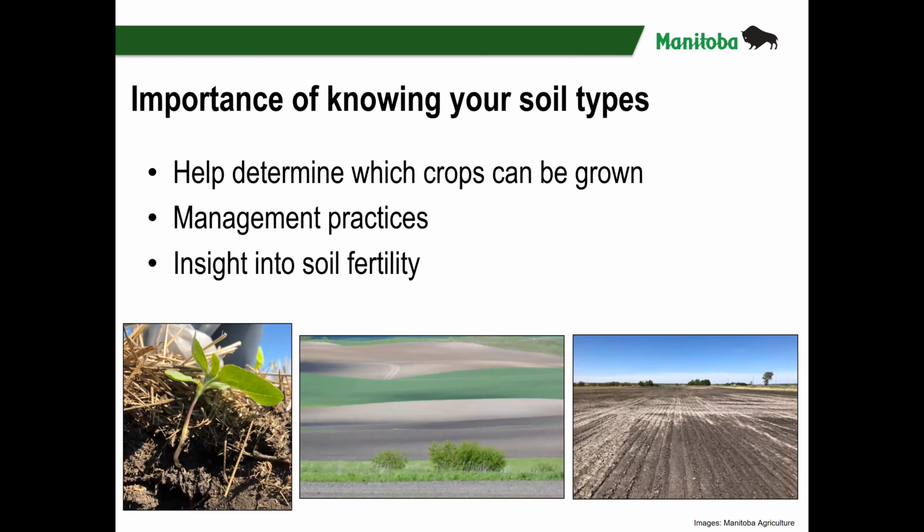So yeah, it's really important, knowing your soil types here. It can really help you in determining various different parts of your farming operations, such as determining which crops can be grown in an area. So if you're looking at your soil map and you have a poorly or imperfectly drained area, you may want to think about different types of crops that prefer imperfectly or poorly drained soils. It can, based on the internal drainage or maybe the texture or the position in the landscape for that soil.